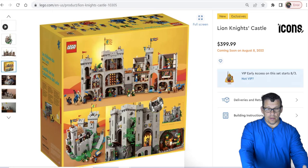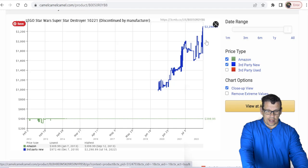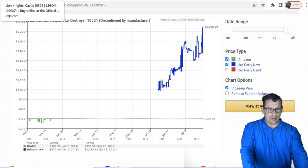And of course, this is what I'm going for. I'm going for this chart right here. Kind of the same trajectory if this chart wasn't broken. I've looked at this chart in the past and I know it wasn't broken. So I don't know what's going on here, if there's data missing or whatever, but in any case, that's my take on it.